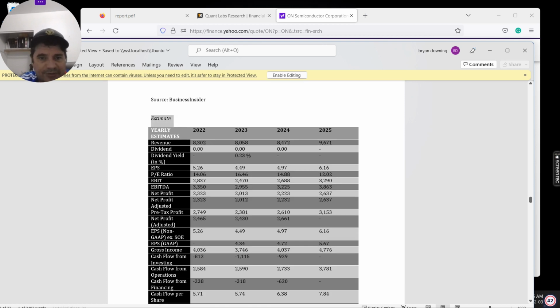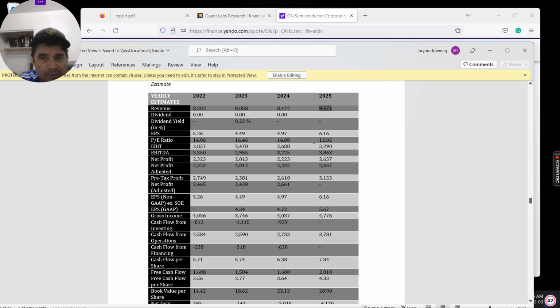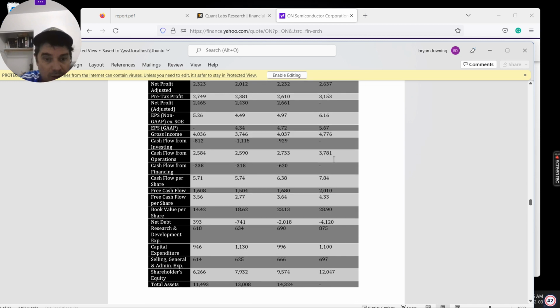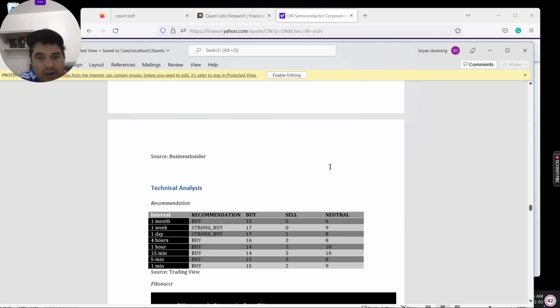Okay, now this is the important one. These are the estimates, forward guidance. Revenue at 8.3, 9.6 over the next 2 years. So that's fairly conservative, maybe a 10% growth. This I like. Okay, so it was a strong year this year. Next year, 4.49, and then it's going to be 50% higher in 2 years. That's pretty strong growth. Net profit looks the same. That's pretty well what I'd focus on, but again, you can slice and dice wherever you want.